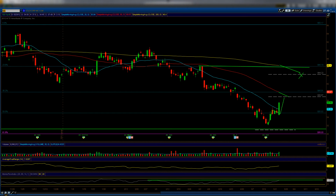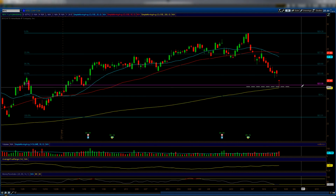Okay. With that said, I do also have actually a couple stocks, one to go long and one to go short. And the reason why I like to play these long and short plays is because whatever direction that the market decides to go, you can play either one. Okay. I have a chart here of Intel Daily.